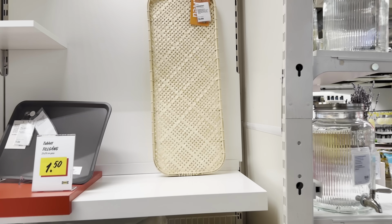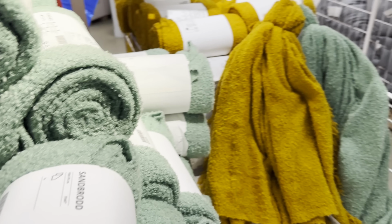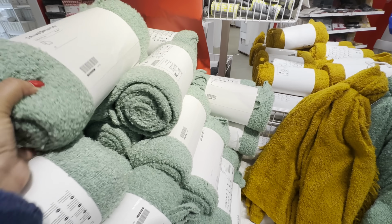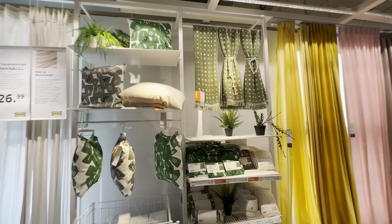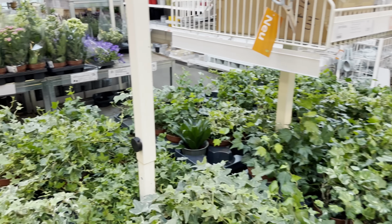This super long tray looks beautiful and I think it will be an amazing centerpiece on the dining table to organize things. Green seemed to be the new color, so these sofa throws were also newly added in the same color. And lastly, I noticed some more beautiful plants, two of which I also picked.